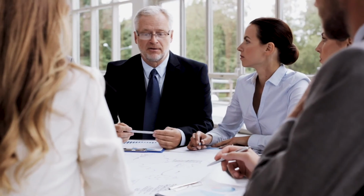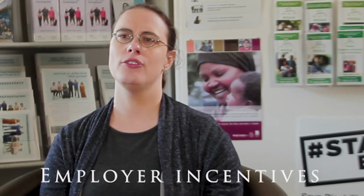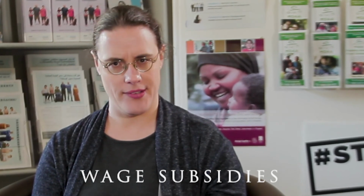From an employer's point of view, there are certain incentives to employing someone with a disability, not only for inclusion, but there are also wage subsidies in doing so. The wage subsidy scheme is a financial incentive of $1,500 for companies and employers to employ people with disabilities.